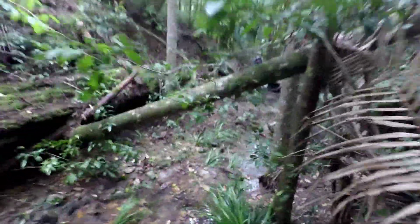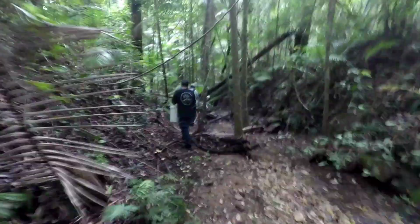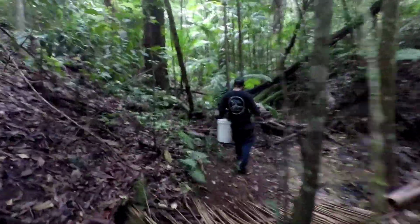Down the creek now. We're gonna change spots, tactics. We're gonna go have a look for the shafts. See if we can find them, have a bit of a detect and a play out the front of them. Hopefully we can come across them. Beautiful country.